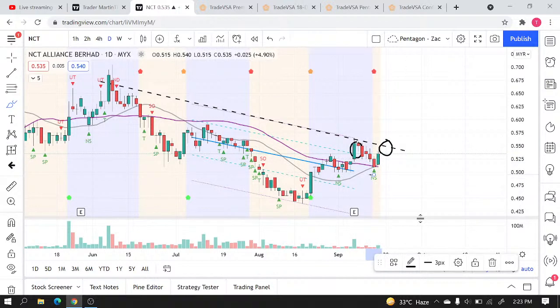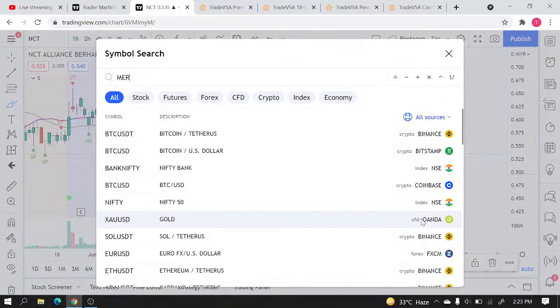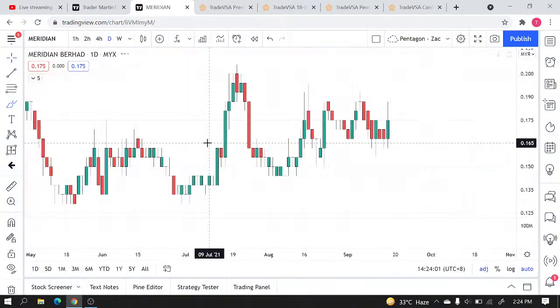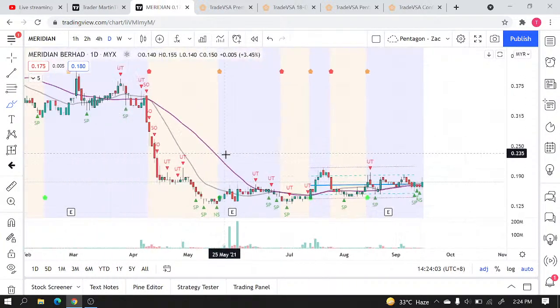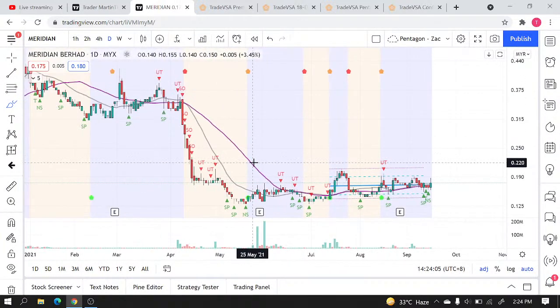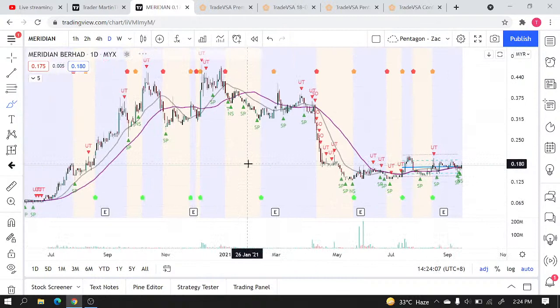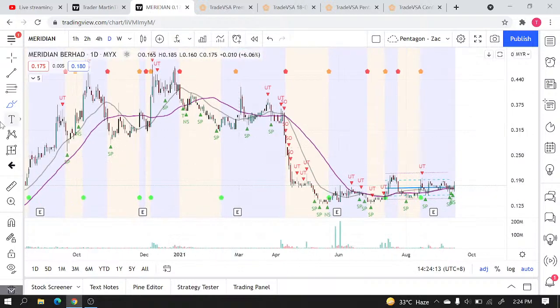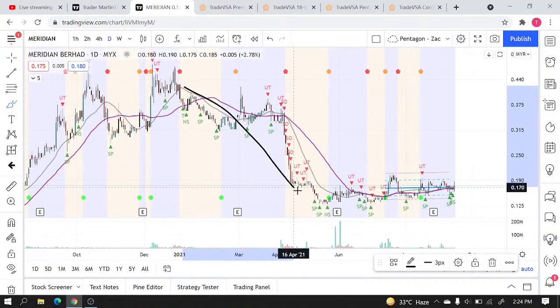For NCT, right? What's the other one that I forgot? Oh yeah, Meridian. Again, I'm not asking you to buy or sell these few counters. Just personally, these are a few counters that I think I will monitor. Now do remember Meridian previously, I think the background is super weak. I mean a big distribution in the background.